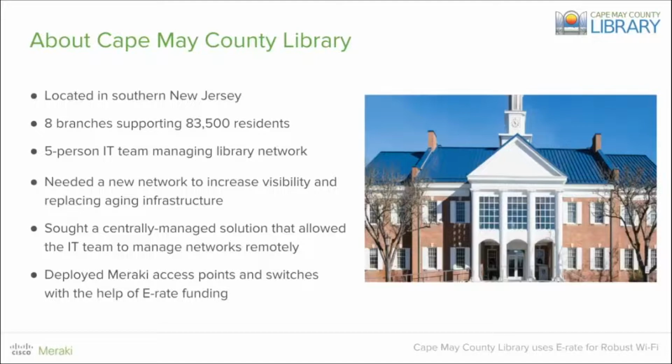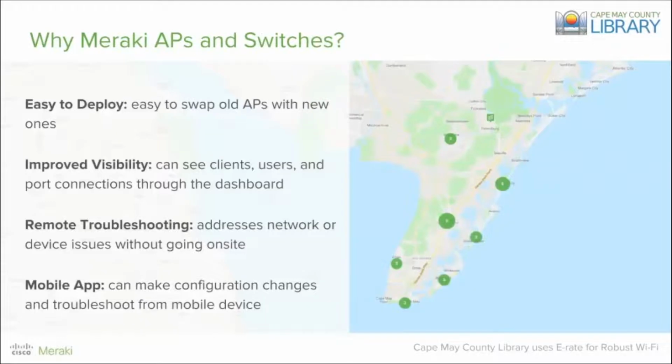So they went out for E-rate. This project was funded through E-rate programs. So why Meraki APs and switches? The reason they picked Meraki was for the ease of deployment, the improved visibility, the remote troubleshooting, and the ability to make configuration changes and troubleshoot from our mobile app.